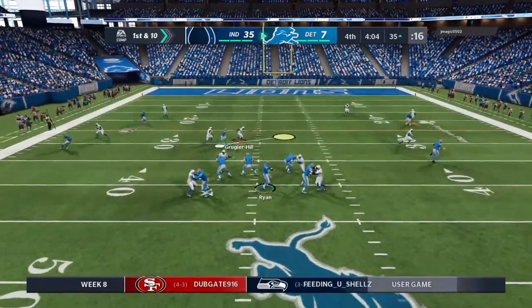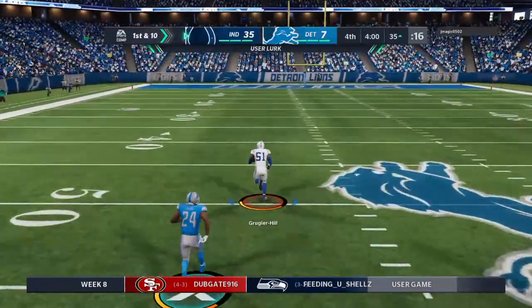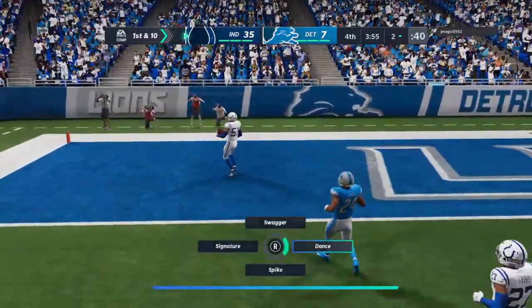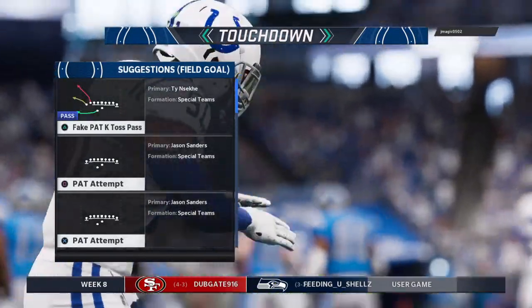Out of the gun, it's Ryan. And now here's another interception. Picked off near the 34, 30, 10. And he'll bring it back. An interception return for a Colts TD.